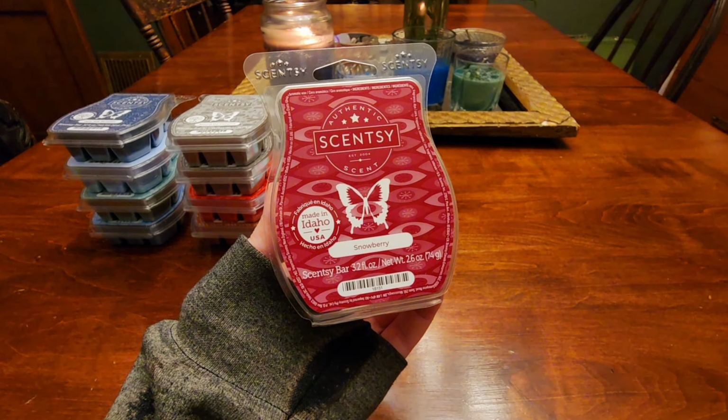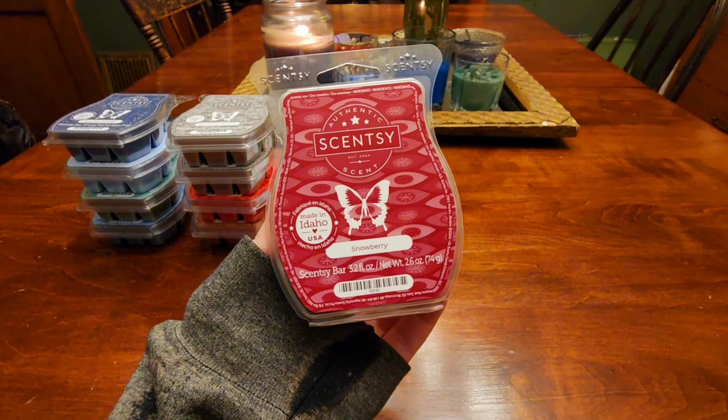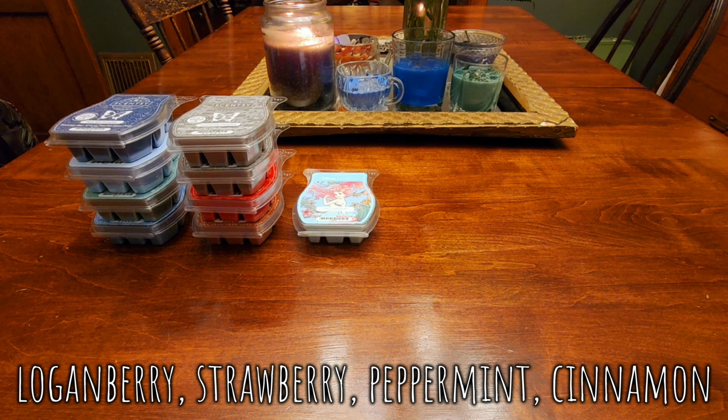Okay, a bar of Snowberry. This one went away for a little while and then they brought it back in the last fall and winter catalog. And I'm just worried that it's not going to come back again. And it is a really nice scent. It's unique, I feel like. This has like loganberry. What else does it have in it? Does it have cranberry or strawberry? I don't know. This is a scent that has like a dryness to me, almost like dried berries. It's just, I don't know.